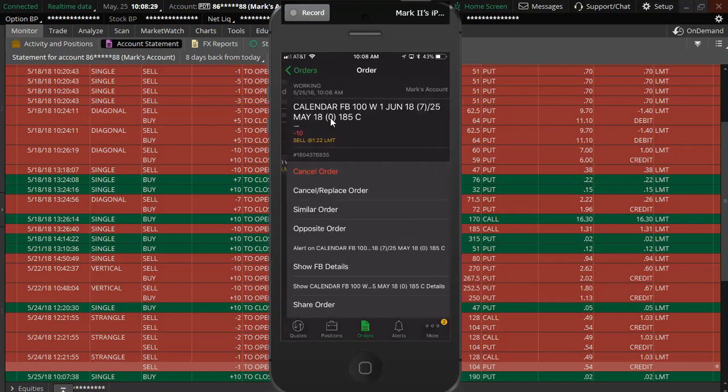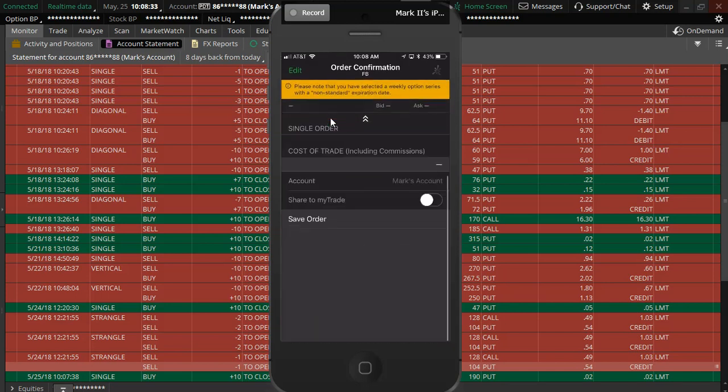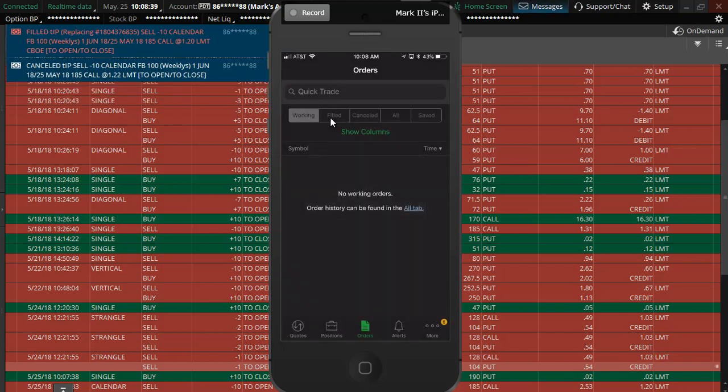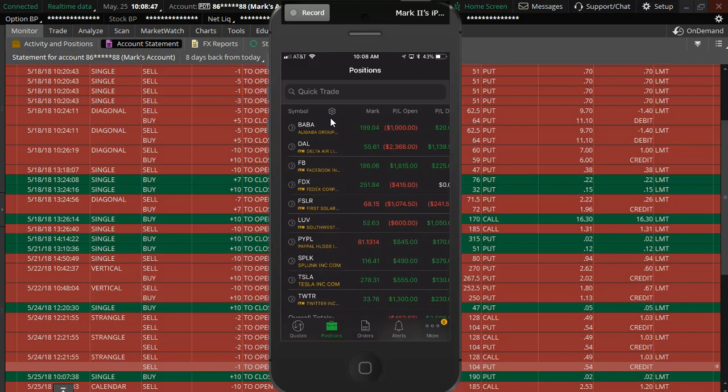I'm going to lower it since it didn't fill. Let's go 120. Okay, that one filled. Let's go back. Okay, so that's good. FedEx is not till next week, so I'm fine leaving that alone.